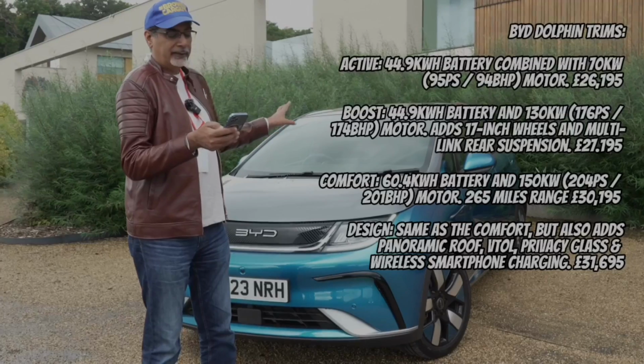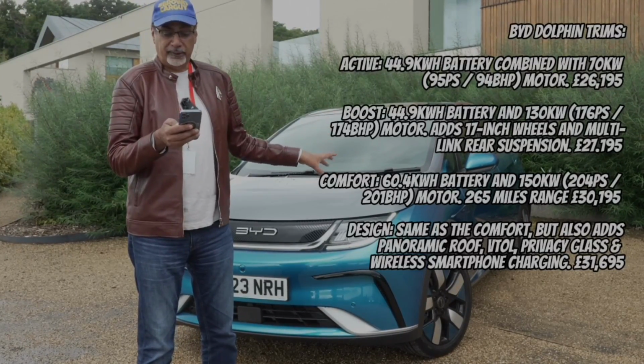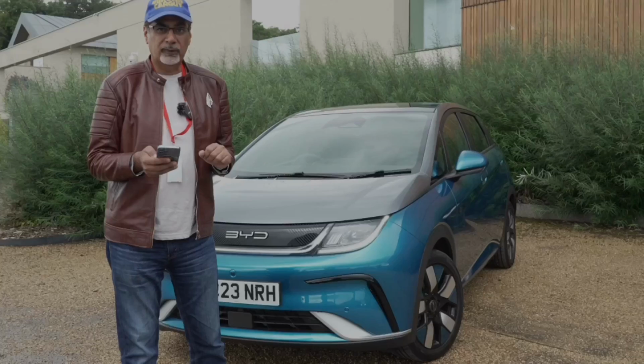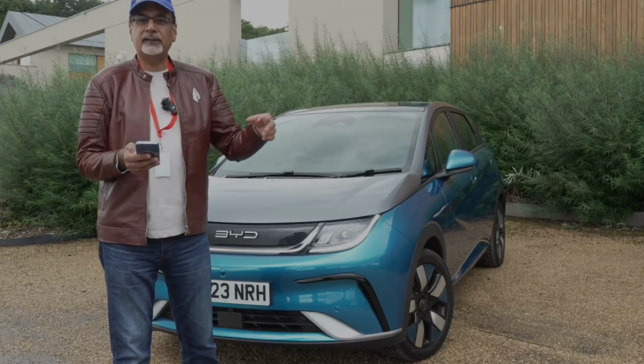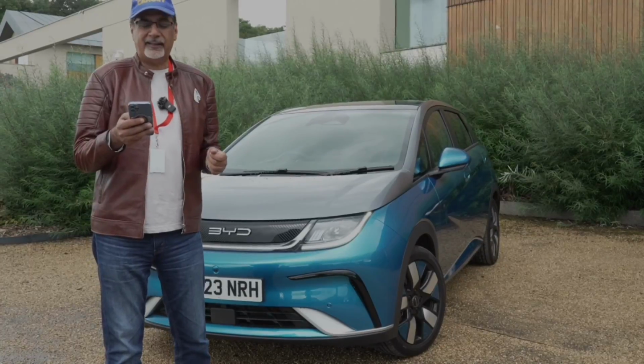The Comfort also gets the panoramic roof, rear privacy glass. It gets wireless smartphone charging. It gets these two-tone 17-inch alloy wheels. It gets VTOL. What's VTOL? Vehicle to load. So basically you can charge devices off the car. How cool is that? And that's about 3.3 kilowatt charge. Anyway, these are now being delivered. They're already on sale, so go check them out. They've got about 9 dealers that are coming up around the UK.